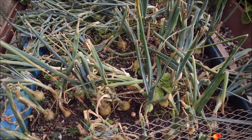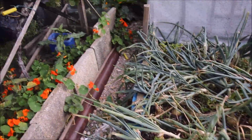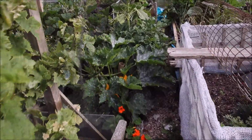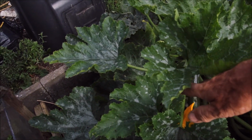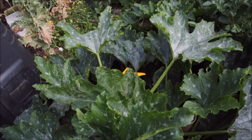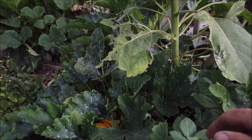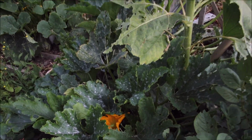Then my white onions, they're looking good. They're all just beginning to go over, but looking superb. Then, courgettes. Let's go closer to the courgettes. Look at this. I'm picking these regularly now, every day. They come in too quick to consume. So all my friends are getting them. And the plants are big and they're lush and they're just looking absolutely tremendous.